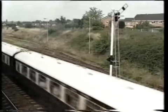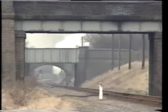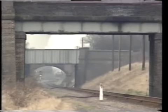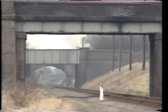Gresley's successor, Thompson, produced a series of all-rounders, or mixed-traffic engines, suitable for any kind of work, from freight to express passenger. Two examples are preserved, but only 1306 Mayflower has worked to date. Here she's seen on the Great Central with a fast train, a travelling post office.